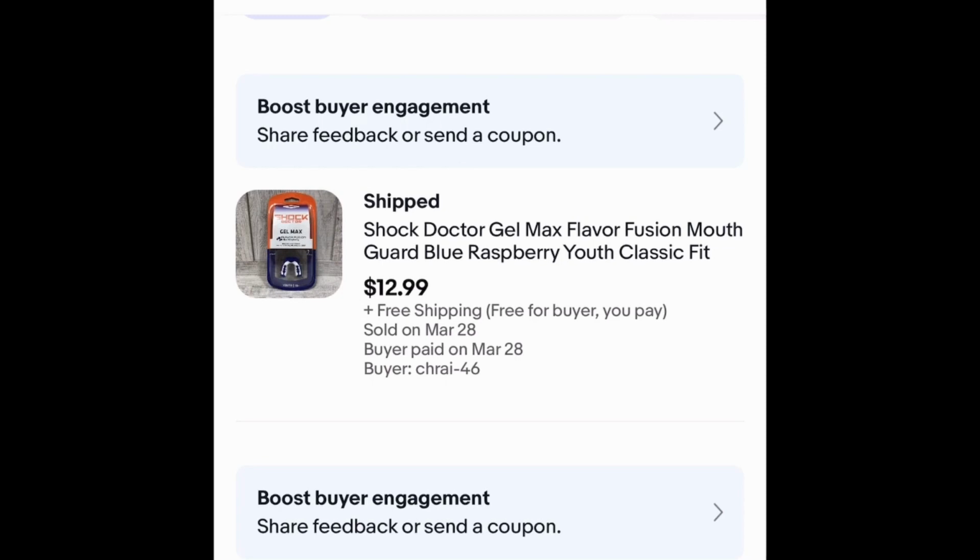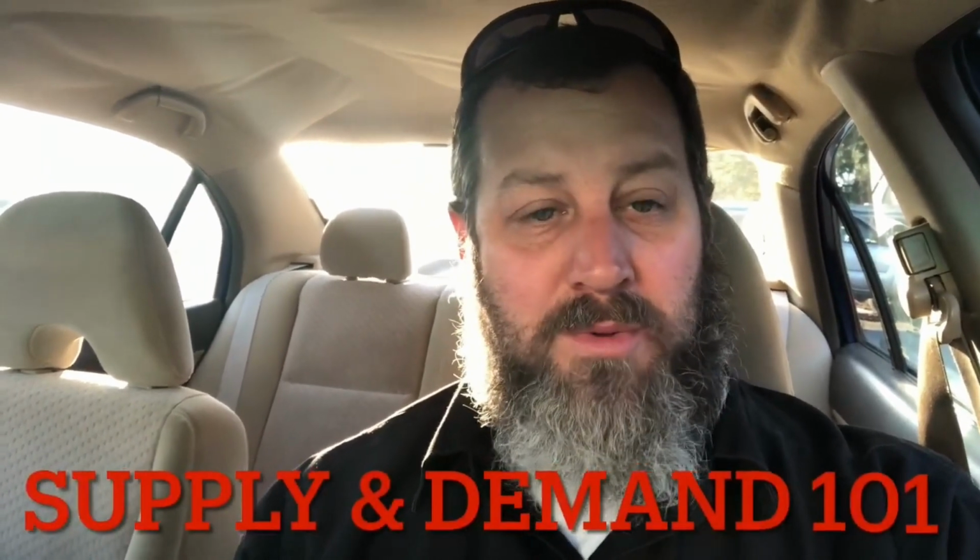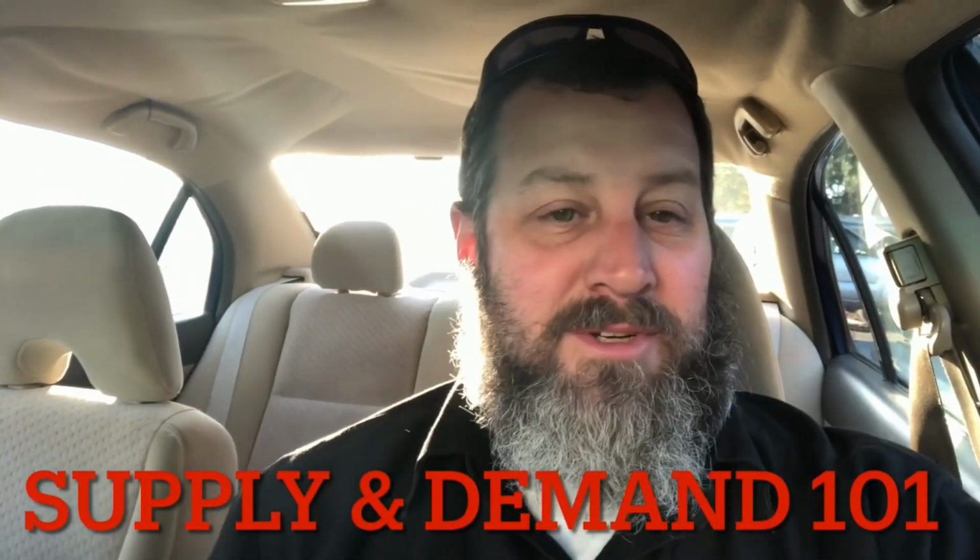Let me switch my camera back. So y'all, it's important not only to look at what something's sold for, but it's also important to look at how many are for sale. Because if it's a well sought after item, it doesn't matter how many sold in the last 90 days if there's 0 listed. If there's 50 people out there looking for that item and there's none for sale, as soon as you put that item up, it will sell. It's gonna go.